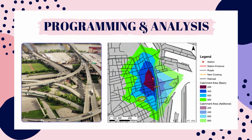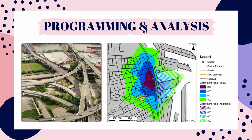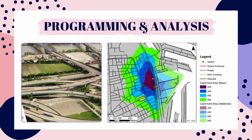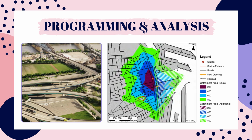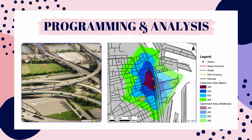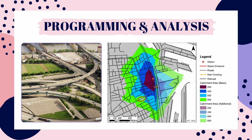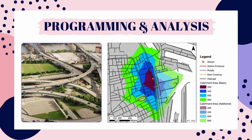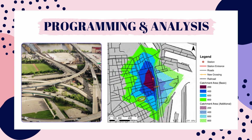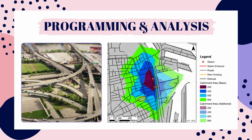Zoning regulations might consider catchment areas when planning for the development or expansion of facilities. They help in determining the capacity and impact of a development on the surrounding community. For example, when planning for a new school, zoning regulations might consider the population density within the catchment area to ensure the school can accommodate the expected number of students.